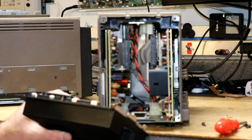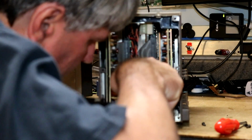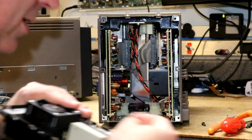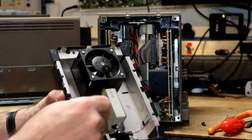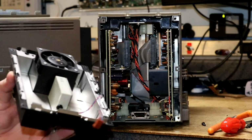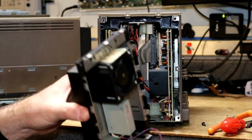Let me see if I can get this fan connector loose. Three-pin connector, the 2-pin fan. Now this is interesting. I just wonder what is in this gray box beneath the fan. Who knows? Could be a thermostat in there. Could be an alarm if the fan isn't running.